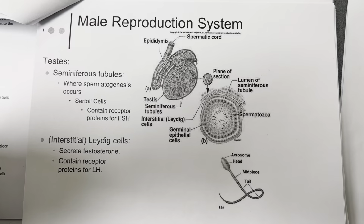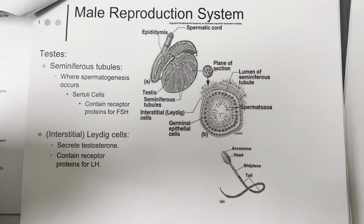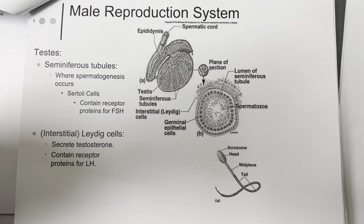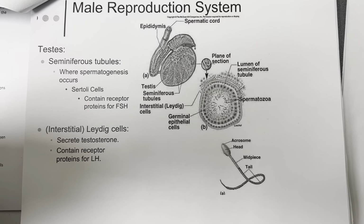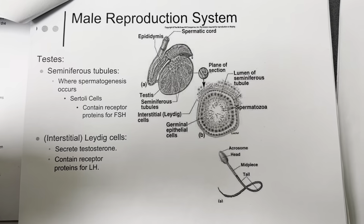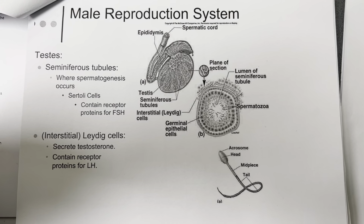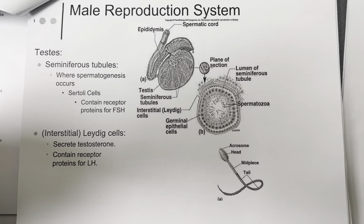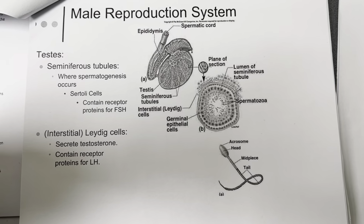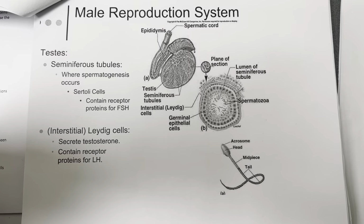Male reproductive system. Testes, seminiferous tubules, where spermatogenesis occurs. Sertoli cells contain receptor proteins for follicle stimulating hormone.